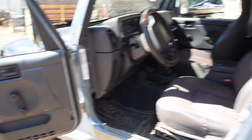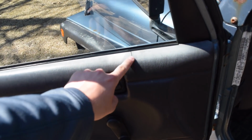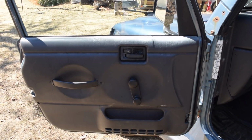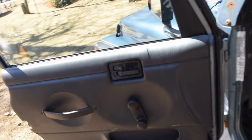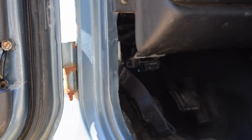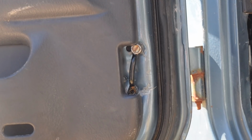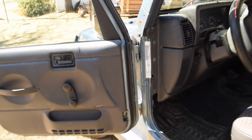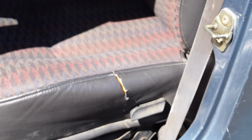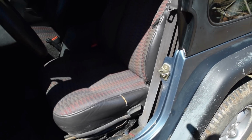Now, moving on to the interior of the Jeep, first thing you notice, door panel's in good shape, but it actually has the same exact crack in the same exact spot that my daily driven Jeep Wrangler has, which is kind of odd. I'm not sure why they cracked there. But down below here, the mount that attaches the door strap cable thing to the actual door is broken off, so the door just kind of hangs open on its own. There's the same exact rip in the driver's seat as my daily driven Jeep has on it. But other than that, the seats are in very, very good condition.